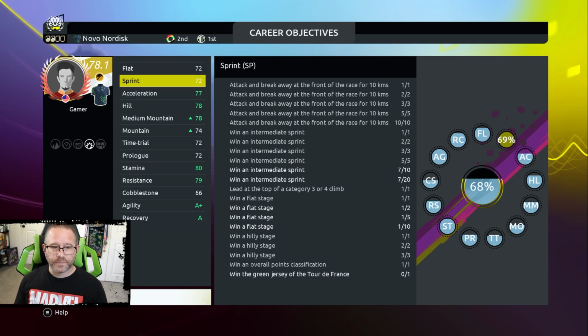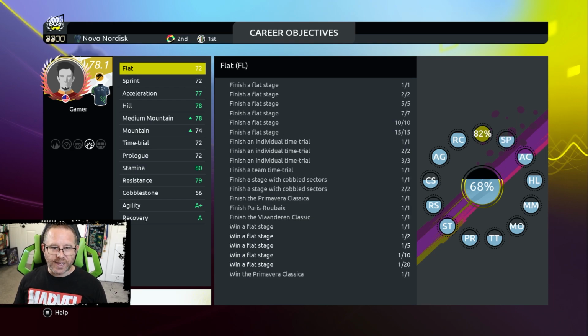Sprints. 3 intermediate sprints or winning a flat stage will bring that up a couple points. And flat. What do we need for this one? Just winning flat stages. I'm really only going to gain maybe 1 more point in flat. That'll take a win of a flat stage, and then that's all that can boost that.